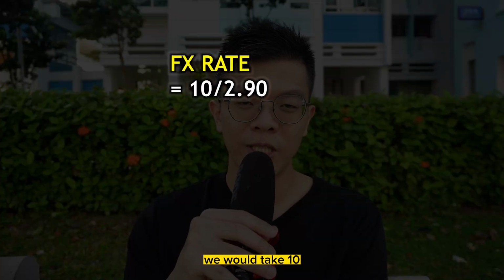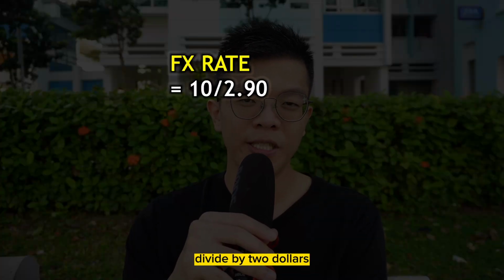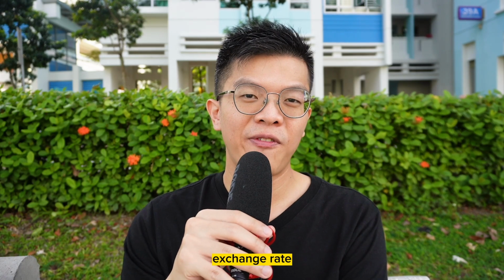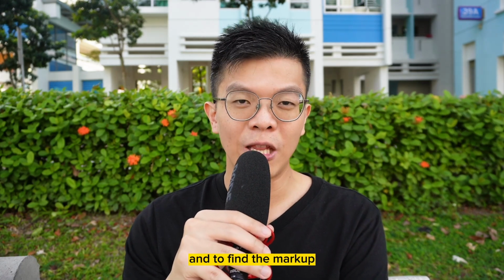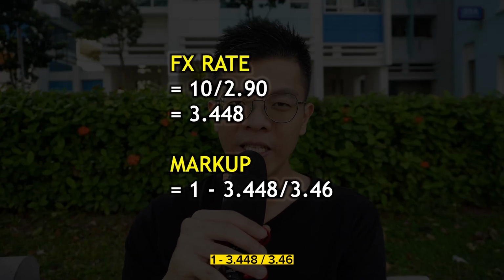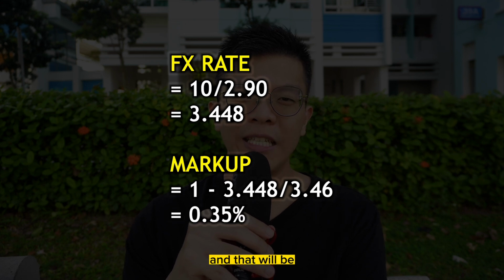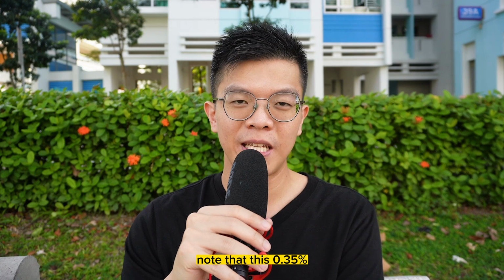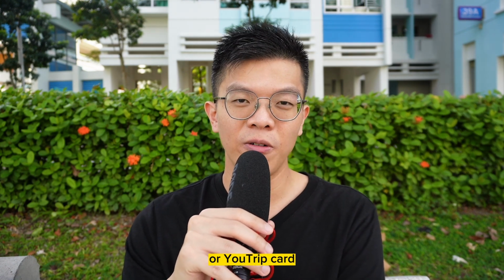To calculate the FX rate, we will take 10 divide by $2.90, and that will be 3.448, which was the effective exchange rate at the point of transaction. And to find the markup, we would take 1 minus 3.448 divided by 3.46, and that will be a 0.35% markup. Note that this 0.35% is the cost of using the Trust or YouTrip card.